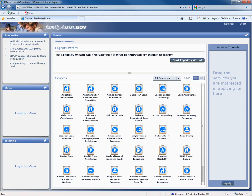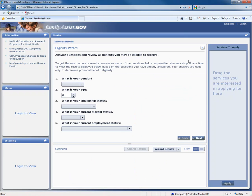It's a smooth transition from where they were to where they currently are. I'm presented with a large list of possible services that I could apply for. But by clicking the Eligibility Wizard button, I'll be guided through an appropriate selection of services. You can see that the focus is immediately about me. The wizard is asking questions about my situation.